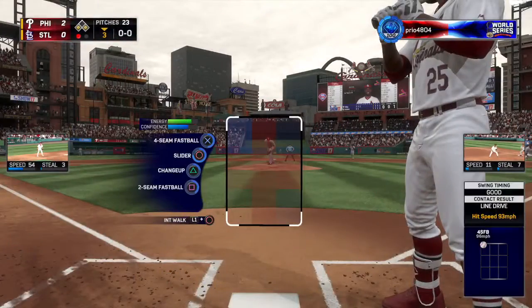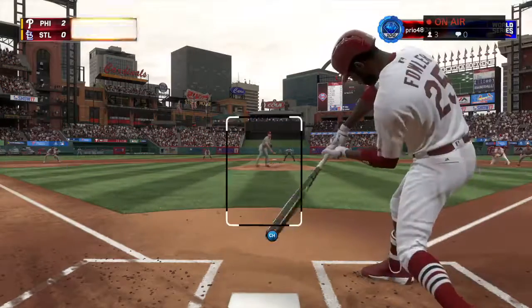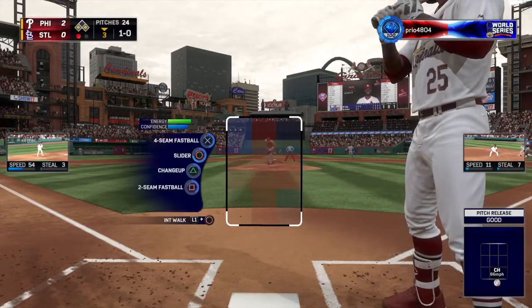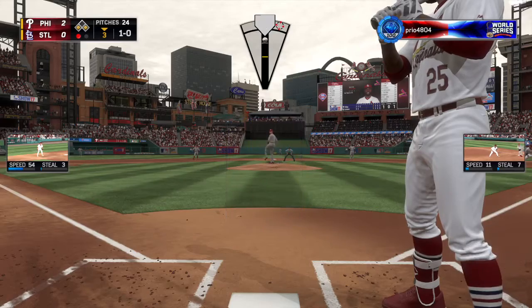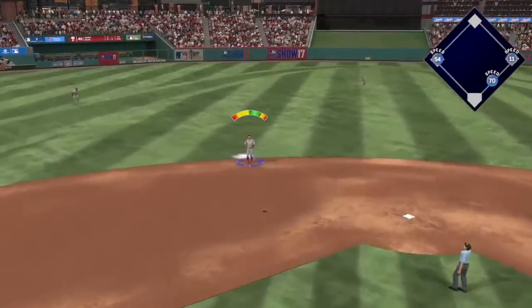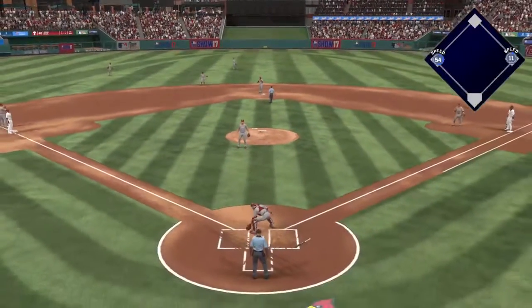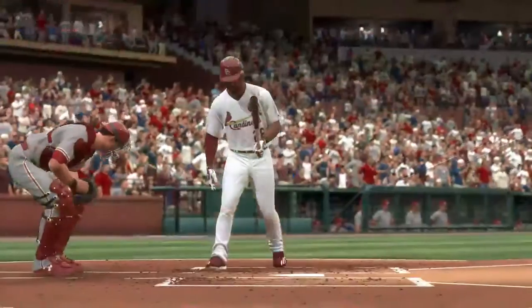Here's Dexter Fowler now. 0 for 1 for him here in this one. Check swing, but he held up in time. Ball 1. Runners are at the corners with 1 man out. And here's a ball hit in the air. Galvis onto the grass, and he brings it in for the 2nd out of the inning.